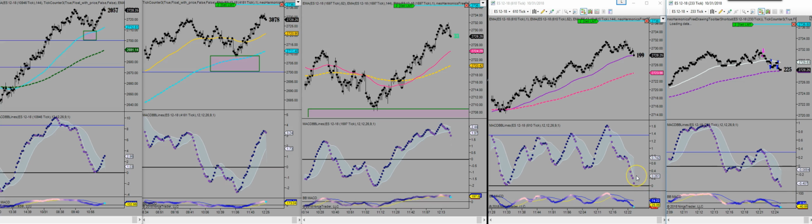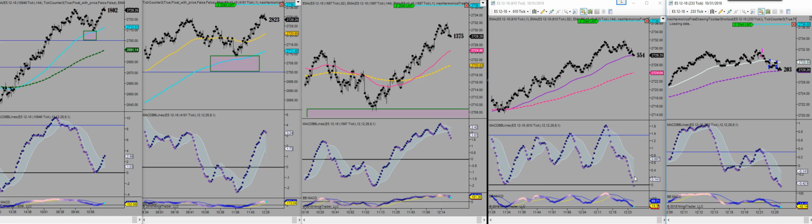I was looking right into the eyes of these MACDs going, this is going down further, but I've reached my first area and it's given me a signal to exit. And I took it. 2 points, still not bad.